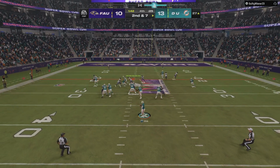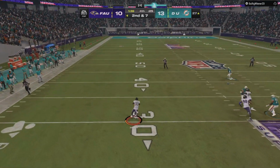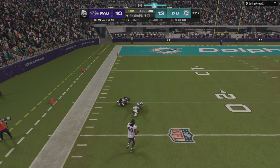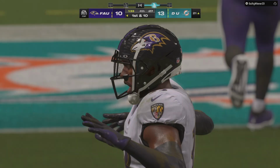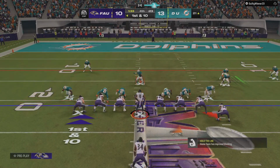Here's Vick. That is intercepted. Picked up by Jalen Johnson. And a terrific return as he takes this thing all the way down near the 20-yard line. So that changes things. You get the interception, and then to boot, a good return tacked on.